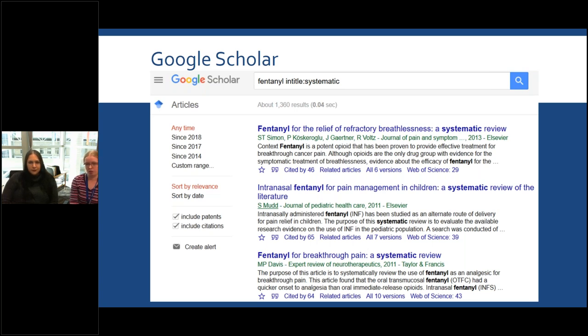So on this screen, you also see not only the title of the articles, but also the journal name and the publisher, which can help you in evaluating the credibility of the source. Under each search result, you will see those quotation marks, which will actually show you formatted citations for the particular search result you're looking at.